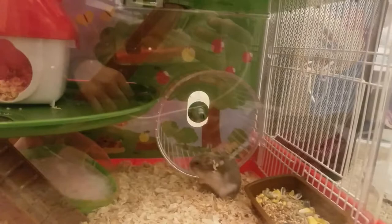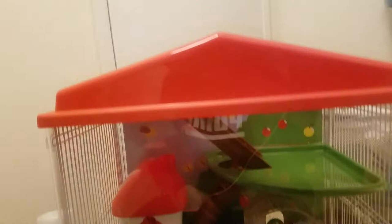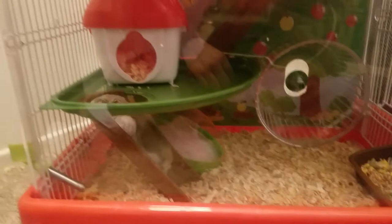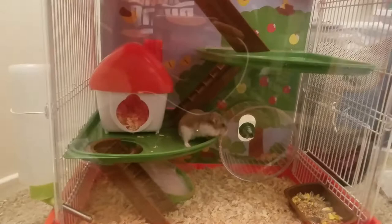So I bought this at Amazon. Pretty good price. It was around like $36. It was really worth it. They had this little water dish, but I felt like it was too small. And in the instructions, it was saying that I had to change it every single day. I was like, nope, that is not happening. Not on my watch.